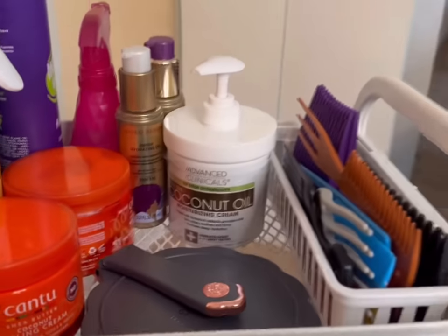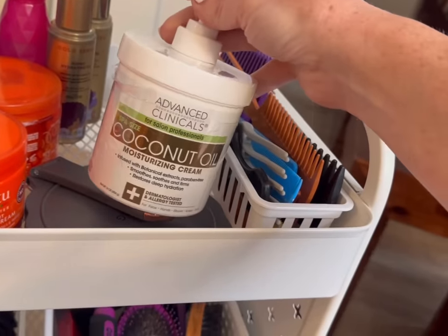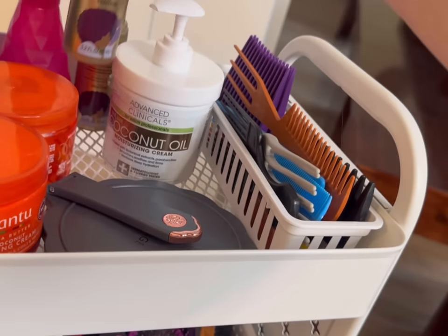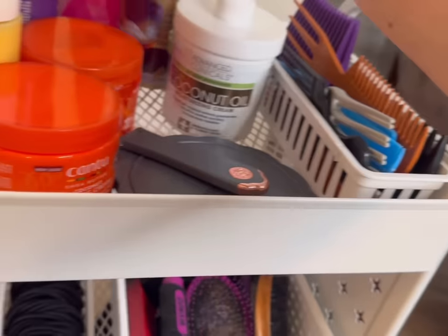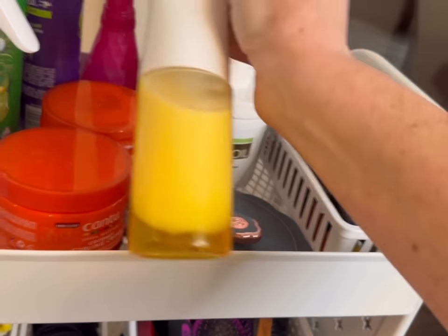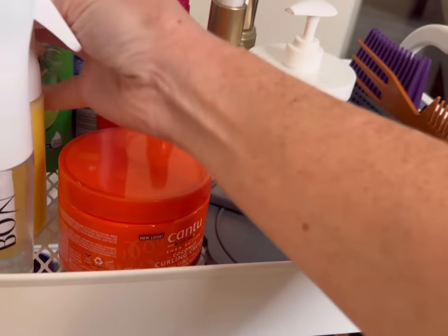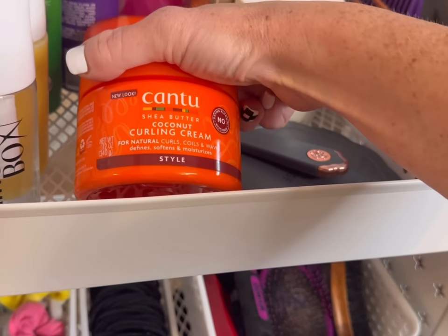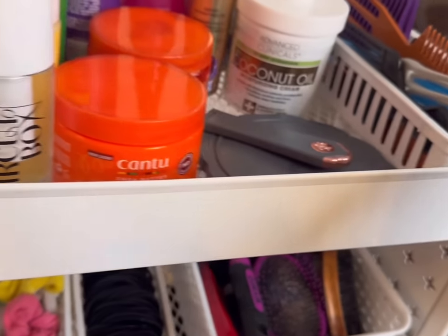Let me show you some of the products. Okay, this is what I put on the twins' hair at night, and then I cover it with one of their Durags. This is one of their oils when they need extra oil. This is the spray and conditioner that goes on in the morning. This is one of their curling creams. Jordan wanted to try this. Honestly, we're not a huge fan of it. Sorry to that brand.